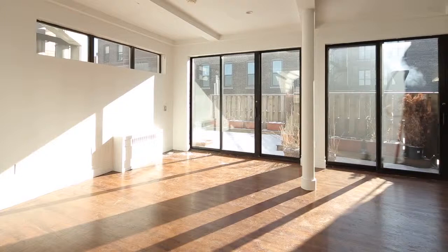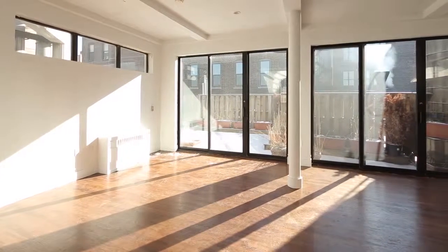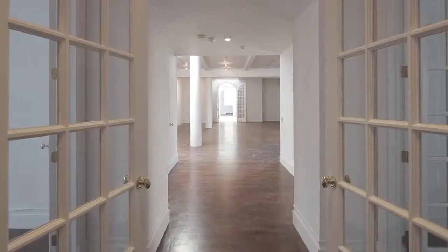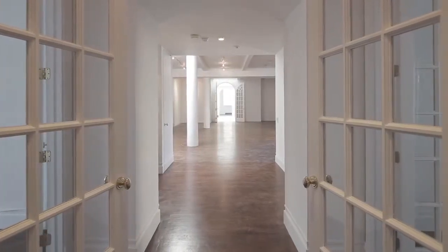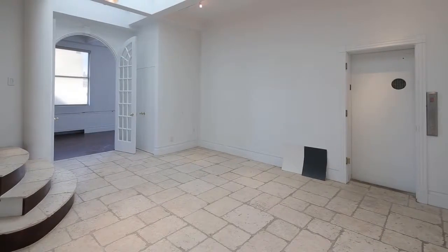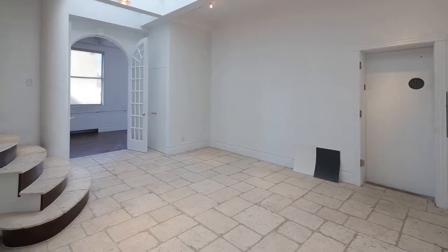I'm excited to introduce you to this fantastic loft space in Chelsea. What we have here is a 5,000 square foot white box. And our client has charged us with bringing a new voice to this space. What we want to do is open this thing up, flood it with light, straighten things out, new fixtures, new lighting, new point of view all together.